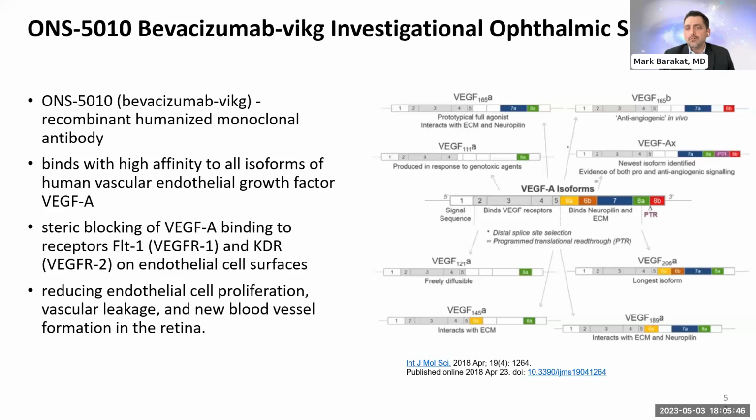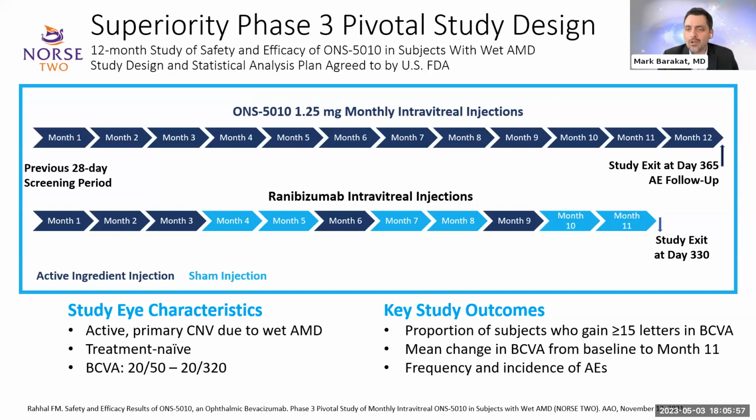Here we have ONS5010, the investigational ophthalmic formulation of bevacizumab, which we've all come to know and love, an anti-VEGF. I won't bore you with those details; I think we're all comfortable with that. This is the phase 3 pivotal study design. It's a superiority trial where the treatment arm gets monthly ophthalmic bevacizumab, and the control arm gets 3 monthly loading doses of ranibizumab, followed by every third month dosing of ranibizumab. The primary endpoint was BCVA gains of 3 lines or greater, with other key secondary endpoints listed here at month 11. This was for treatment-naive wet AMD patients, with a BCVA range between 20/50 and 20/320.